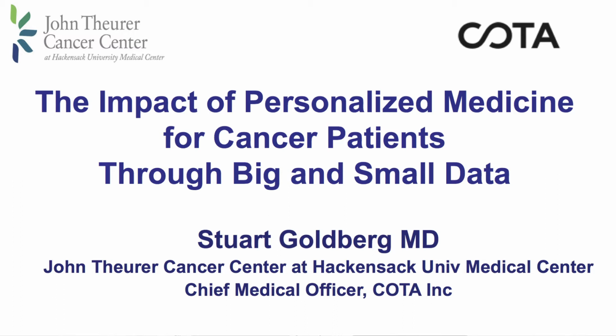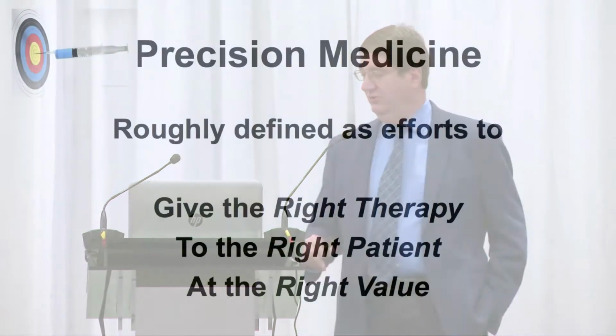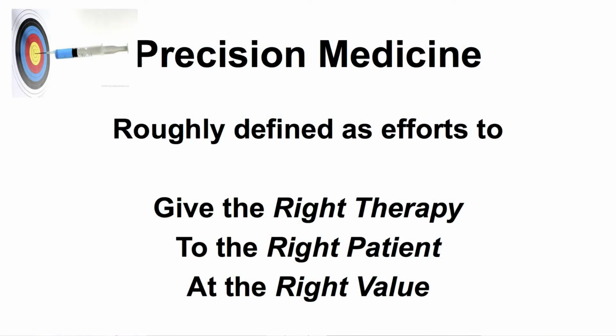So I've been asked to talk about personalized medicine and how that relates to research and use of big and small data, in keeping with the theme of today's conference. So precision medicine has been roughly defined as efforts to match the right therapy with the right patient. And I would argue that in this cost-conscious world, we should probably also add at the right value.